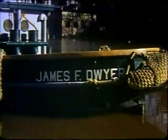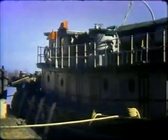Here's the other shots of the tugboat. These were all built up at the R. Lenahan Company, which was a Dwyer company. How did the names for these boats come about? Well, James F. Dwyer happened to be my grandfather, and it was named after him.